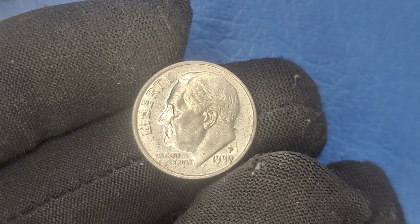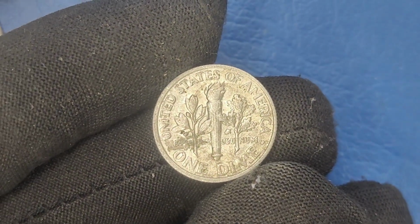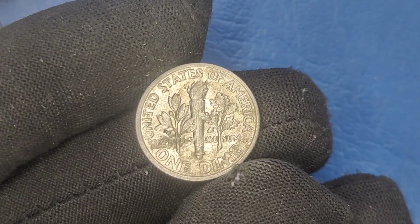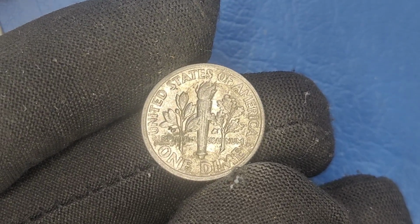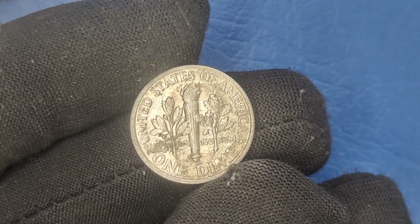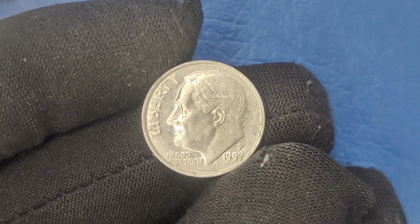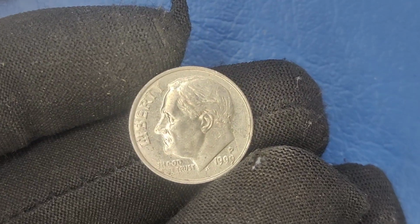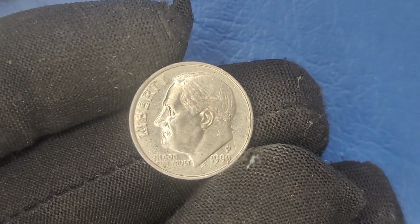That said, the world of coins is full of surprises, and new discoveries happen all the time. So, what should you do if you're intrigued by this story? Start by checking your loose change. It might sound unlikely, but rare coins have been found in everyday circulation. Pay close attention to your dimes, especially those from 1999 with the P mint mark. You never know. You might just uncover a hidden treasure.